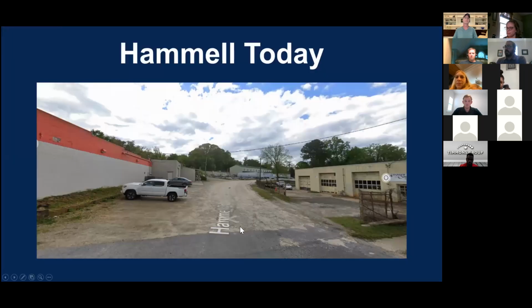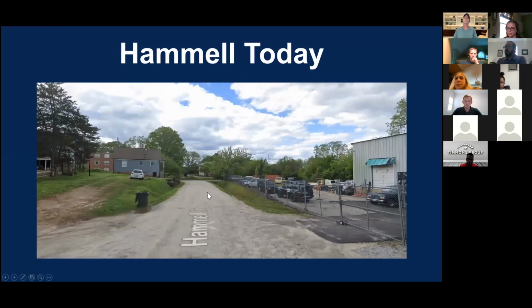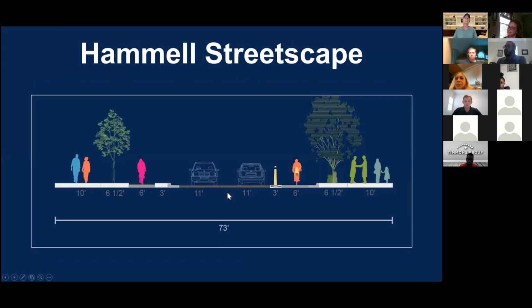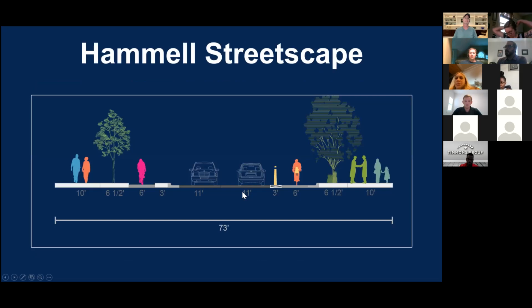So Hammell today is a gravel road. And it connects South Saunders to Lake Wheeler, which is right here. And so what is currently planned and under review on a couple of sides of this property is requests and developments for pretty tall urban development. And what we've done is included a custom streetscape design for that area as well.